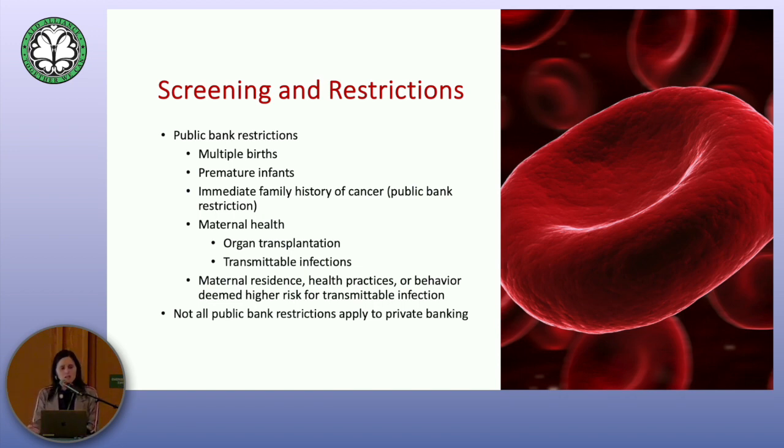Typically, public banks will not take the stem cells from twins because each cord has a lower yield, or triplets, or however many children, multiple births. So that usually will take that away. Same for premature births, because they often don't get enough cells from that case. If there's immediate family history of cancer, which for a lot of families, if there's a sibling who has cancer, that's the reason that they're donating cells. So that's not a restriction through most private banks.